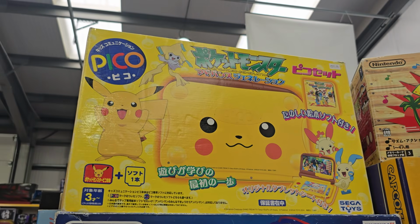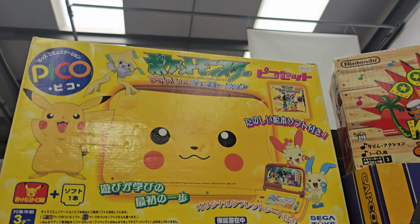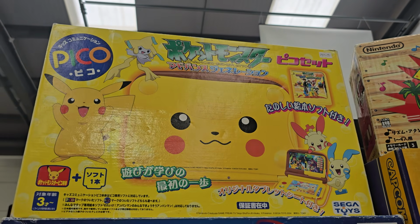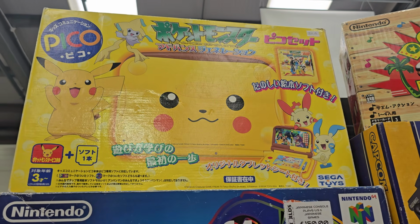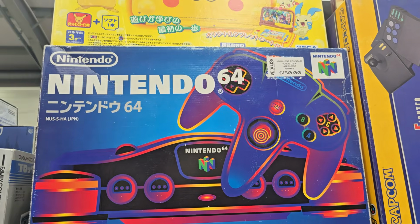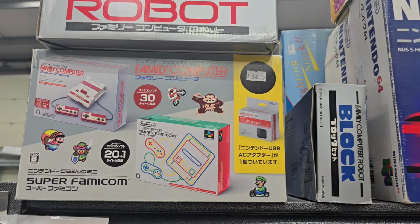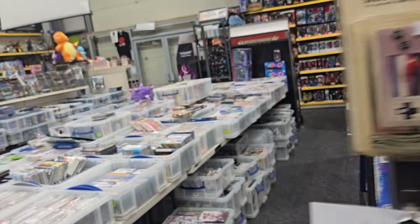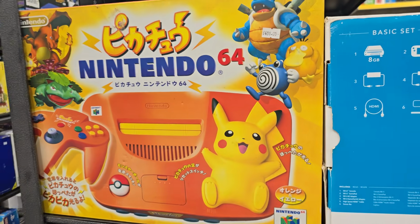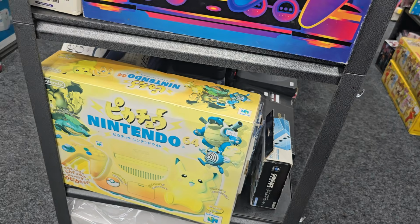This is, fun fact, a Sega produced Pokemon console, the Pico. They did a special edition of that. Obviously Nintendo didn't see it as competition because it was only an education console, so very kiddie games on that. And an N64, Rob the Robot, pretty rare double pack of Famicom and Super Famicom Mini. Pikachu N64, Virtual Boy, standard N64, another Pikachu, that one's a bit faded.